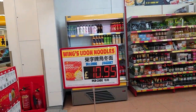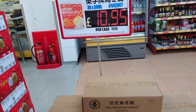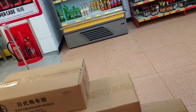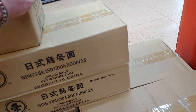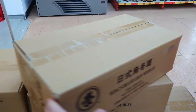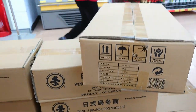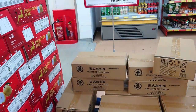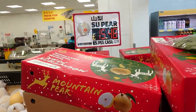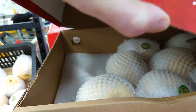Udon noodles, $10.95 per case. What? Udon noodles, $10.95 a case. Mountain pears, $15.48 per case. Ooh.